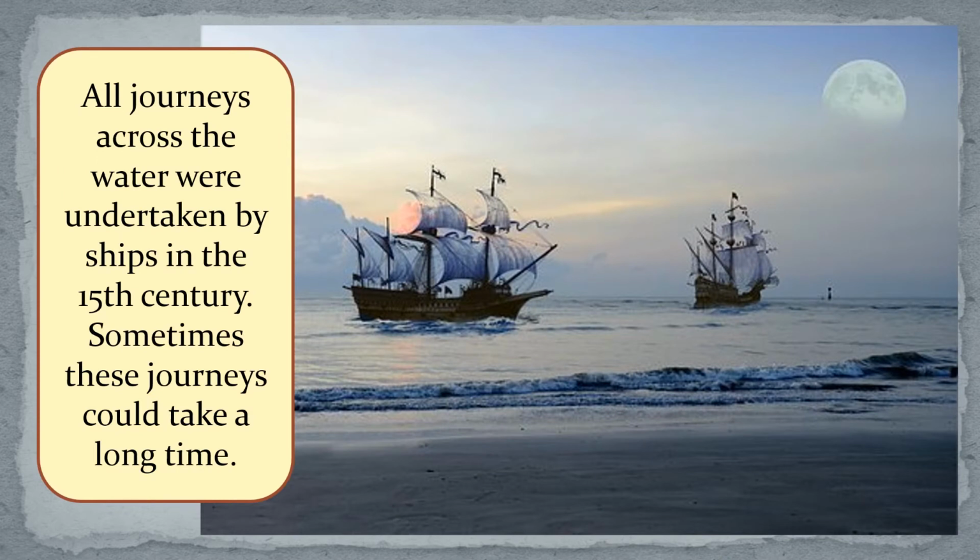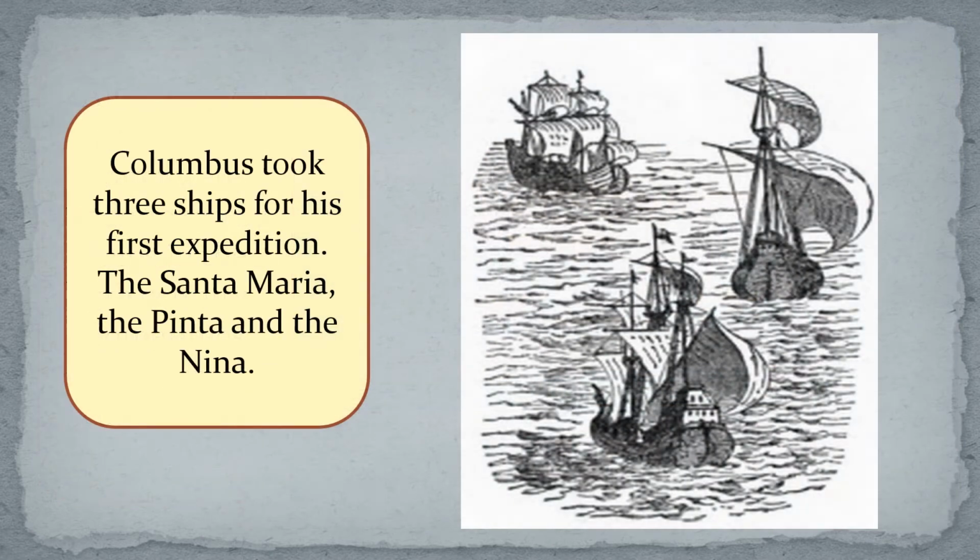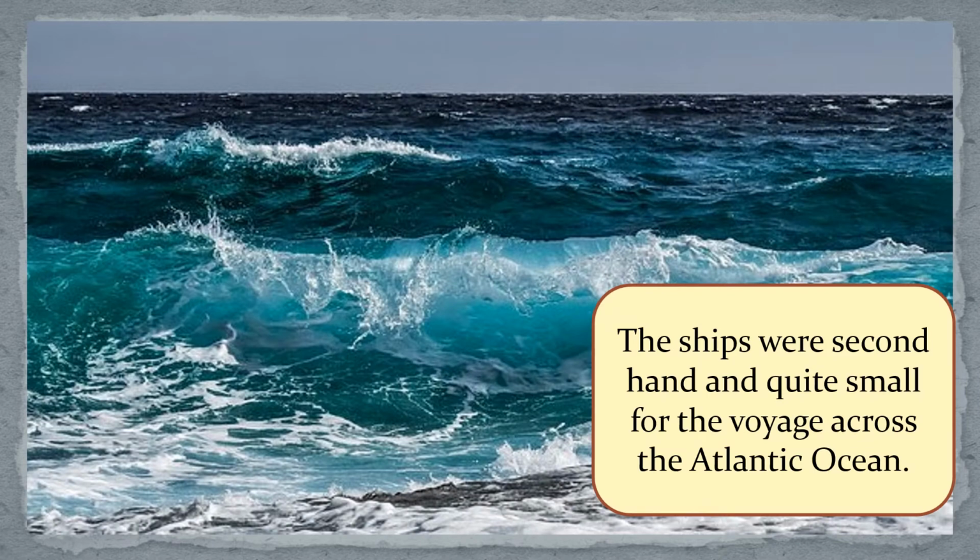All journeys across the water were undertaken by ships in the 15th century. Sometimes these journeys could take a long time. Columbus took 3 ships for his first expedition: the Santa Maria, the Pinta, and the Nina. The ships were second-hand and quite small for the voyage across the Atlantic Ocean.